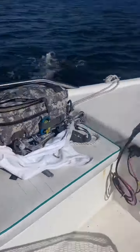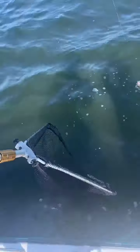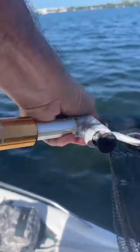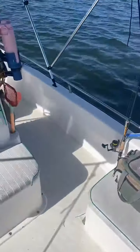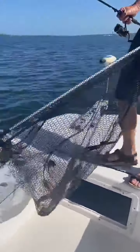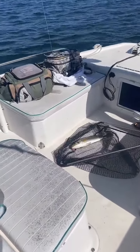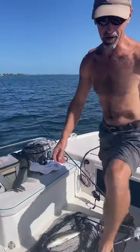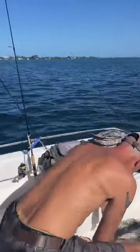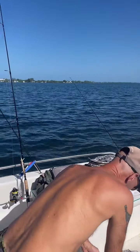No. Oh, shoot. Here. What side? Ooh. That's a keeper. Good job, baby. That's a keeper. Not as big as the other one, but it's a keeper. 17. All right. Control the motor's fine, right? Not gonna mess with it. That's awesome. All right, we got a keeper. Well, we are filling up this live well here.